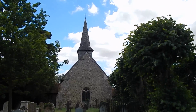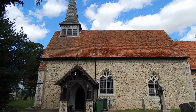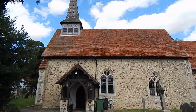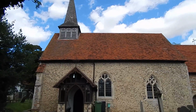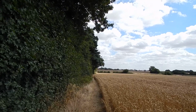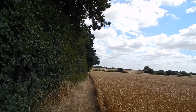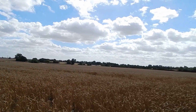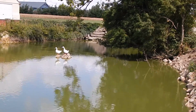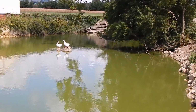Now at All Saints Church, Cressing, the Essex Way follows a footpath to the right of the churchyard. And there's another view of the church, All Saints Church at Cressing. Now on the Essex Way on the path on the right hand side of Cressing Churchyard. Good views to my right. The walk passes this pleasant pond, heading out to another road shortly.